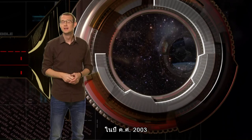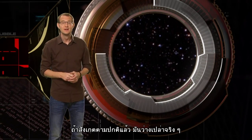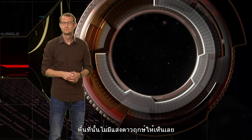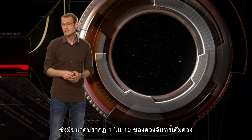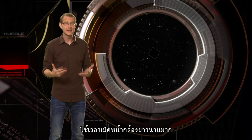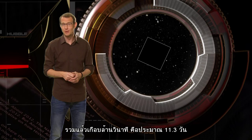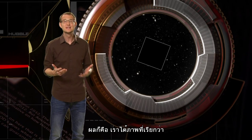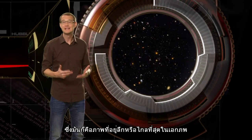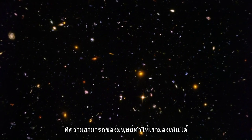In 2003, Hubble was pointed at a part of the sky that is, by normal standards at least, pretty empty. In particular, there are no bright stars in this area. Now, Hubble observed this field, that is only about a tenth the size of the full moon, for almost a million seconds. That's around 11.3 days worth of total exposure time. The result is an image that we call the Hubble Ultra Deep Field. And it is, in fact, the deepest optical image of the universe that humanity has ever produced.